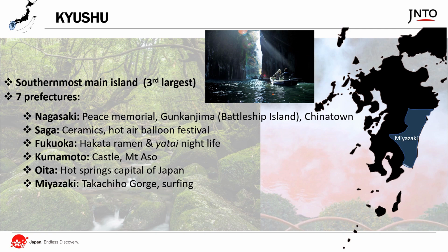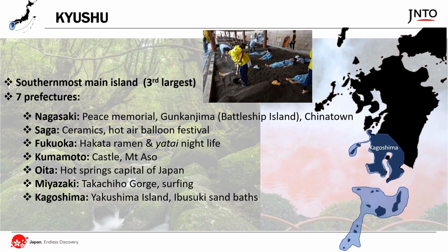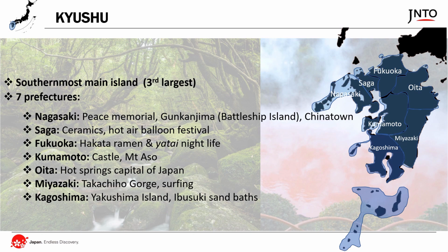Miyazaki Prefecture is known for its beautiful Takachiho Gorge, where you can take a rowboat down the gorge, or if the ocean is more your thing, you can enjoy some great surfing here as well. And last but not least for Kyushu, Kagoshima Prefecture on the south. Kagoshima is home to Yakushima Island, which is pictured on the back left of the background, a UNESCO World Heritage Site, as well as the Ibusuki Sand Baths, a unique style of hot spring. I think you'll agree that from food to culture, from art to hot springs, Kyushu has it all.